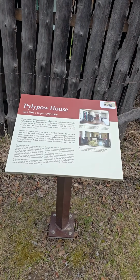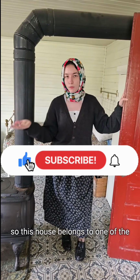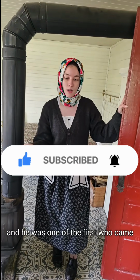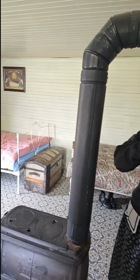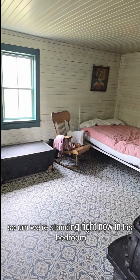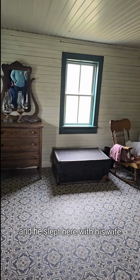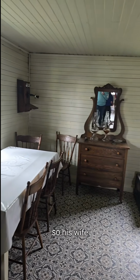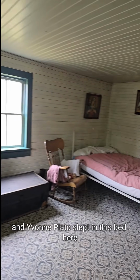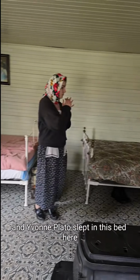Look at it. So this house belonged to one of the first Ukrainians who came to Canada. His name was Ivan Pilipiv, and he was one of the first who came from the old country to Canada. So we're standing right now in his bedroom, and he slept here with his wife. His wife, Maria Pilipiv, slept in this bed, and Ivan Pilipiv slept in this bed here.